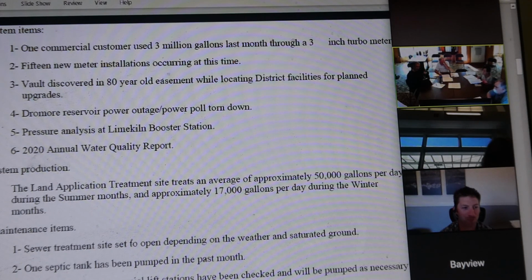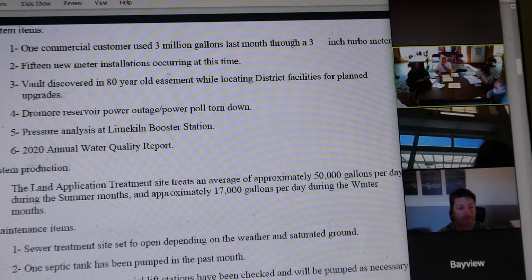Now, keep in mind, in number 2 here, one septic tank was pumped last month. That was up to the point that I did this report last week. I think we've done, Jesse, 3 or 4 just in the last week. It jumps around. Other than the commercial? Other than the commercial, yeah. They're ones that needed it, had problems, or hadn't been done in 20 years. When I say the last month, I'm referring to board meeting to board meeting to keep it straight.